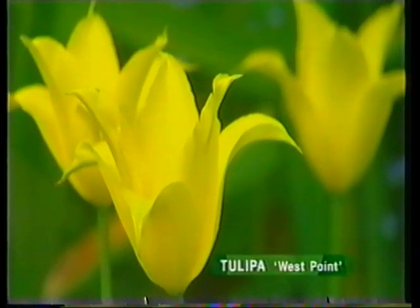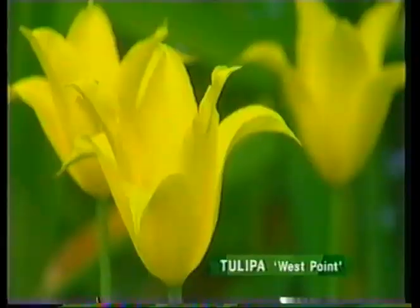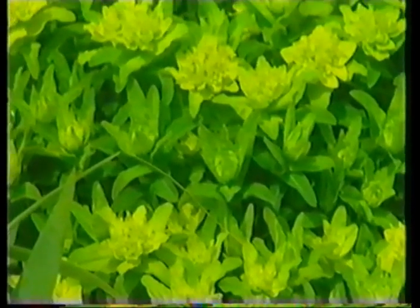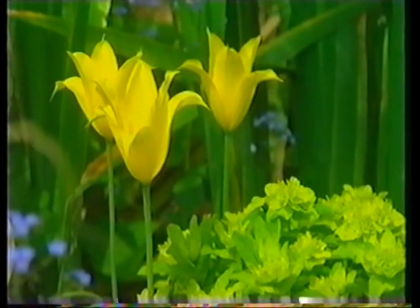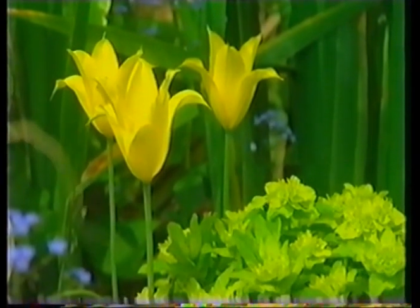In the yellow border here, I stay very tight to the harmonies. The yellow West Point tulip is actually quite fun. They quite mimic the flower of Euphorbia polychroma, so we always plant them tight in beside them. Each season we usually get at least one person that will come in and say, I want the Euphorbia with their big flowers.